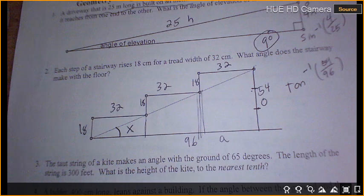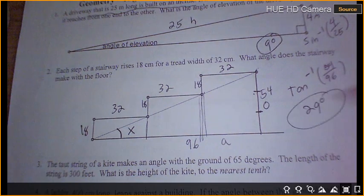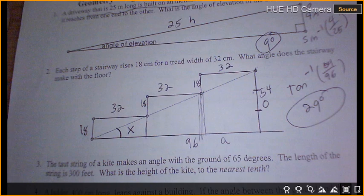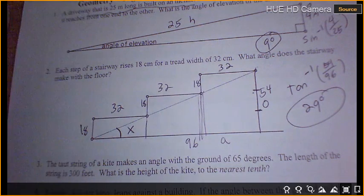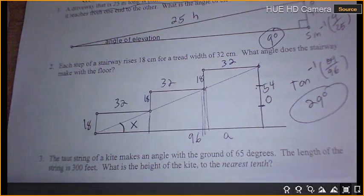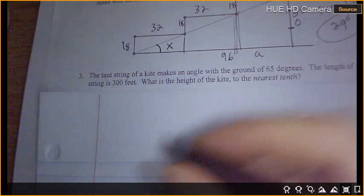Okay, what's tan inverse of 54 over 96? We get 29 degrees. Okay. How are we feeling about this, all right? Yeah? Okay, I am going to use a different paper to put my pictures, because I feel like this is hard to see.